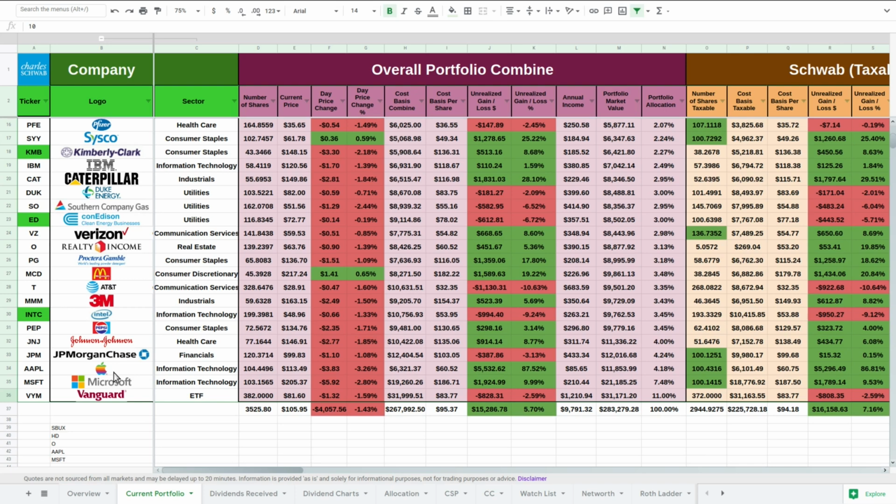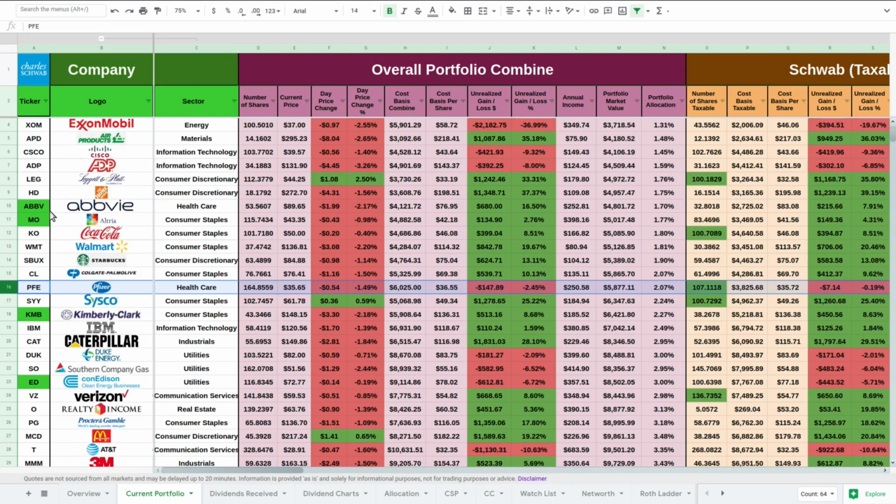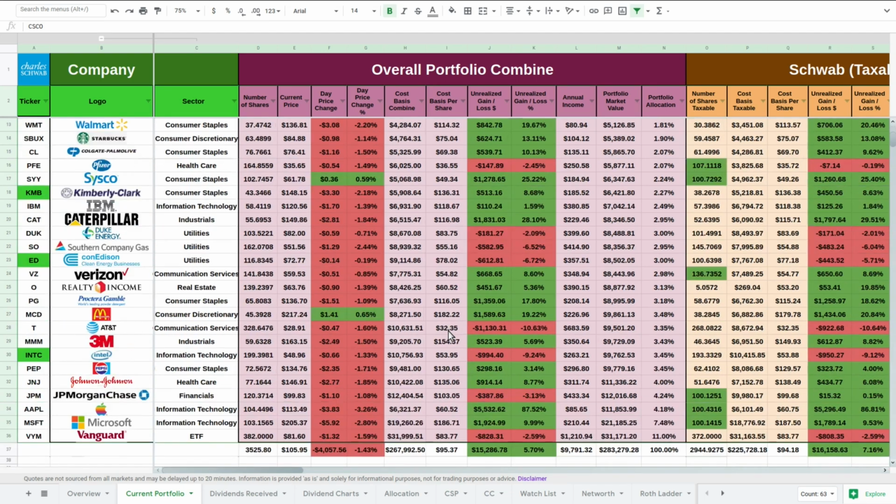The reason I did that was basically because I wanted to sell some covered calls, and a lot of the smaller positions in here, like Cisco, for example, make that hard. When I say smaller, I'm just talking about the share price: Pfizer being a $35 stock, Leggett & Platt a $44 stock, Cisco a $39 stock. That's what I mean by smaller, not necessarily the portfolio value. And getting covered calls out of those has been tough.